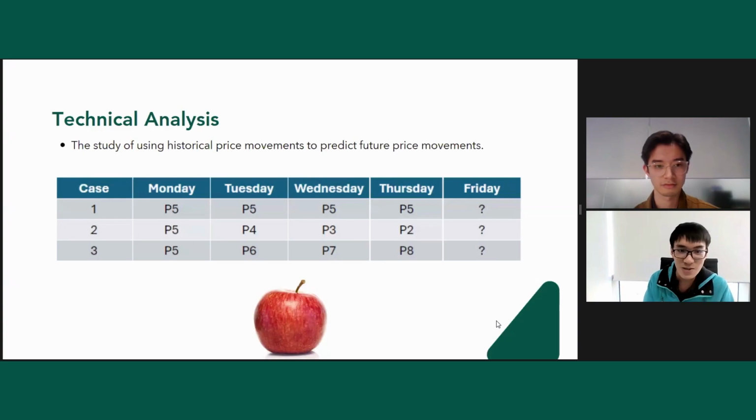So, let's say, in case one, apples nung Monday, 5 pesos. Tuesday, 5 pesos. Wednesday, 5 pesos. Thursday, 5 pesos. Franco, on Friday, how much kaya yun apples? I assume it's 5 pesos. Di ba? Kasi may pattern, right? Kasi nung Monday to Thursday, hindi nagbago yung presyo, right? It stayed the same. It's still at 5 pesos. So, I would assume na 5 pesos rin yun apples on Friday.